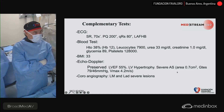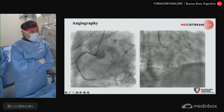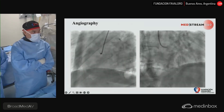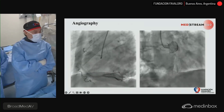Let's see the next. This is the ECG, where she also has some supraventricular ectopics with this PQ of 200 milliseconds and the left anterior fascicular hemiblock. Next. This is the angiography. The right coronary artery is dominant. It's a big artery with a mild lesion in the proximal segment. Probably it is 30 or 40% stenosis at that level.